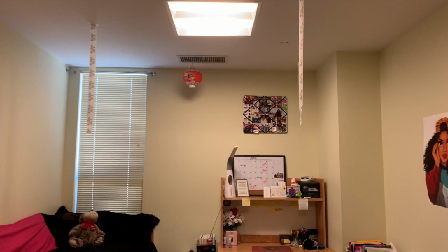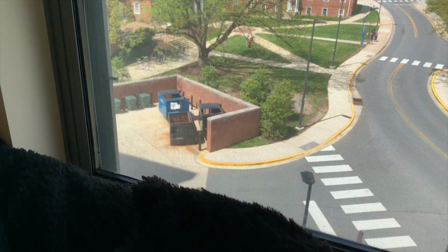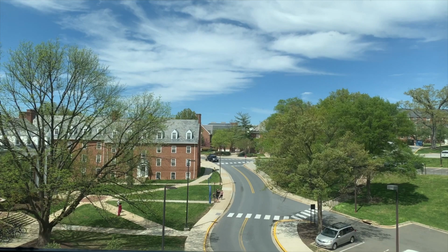Also because of my birthday, like I said, I just never want my birthday to end. Here's my bed, view from my window. It's also very pretty, but my window's kind of smallish. On beautiful days like this, when it's really sunny and it's just perfect weather, I love looking out the window.